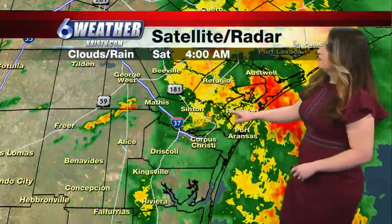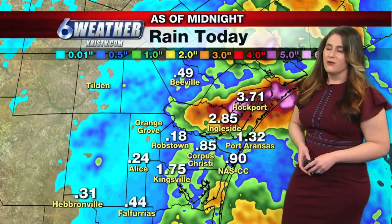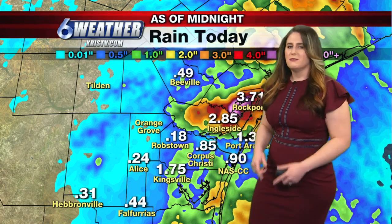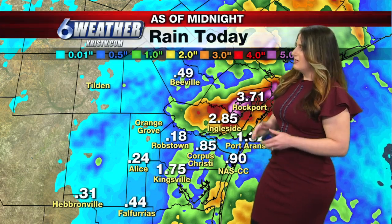That's noted by the reds, oranges, and yellows you see there on the radar. Finally beginning to see some clearing out. So if you live out by Beeville, you got under a half an inch, under a quarter of an inch in Alice. So we're still accumulating a little bit of this, by the way, since midnight. We've had rain before that. So this is just since midnight, just for Saturday. Just over 3/10 of an inch in Hebbronville.